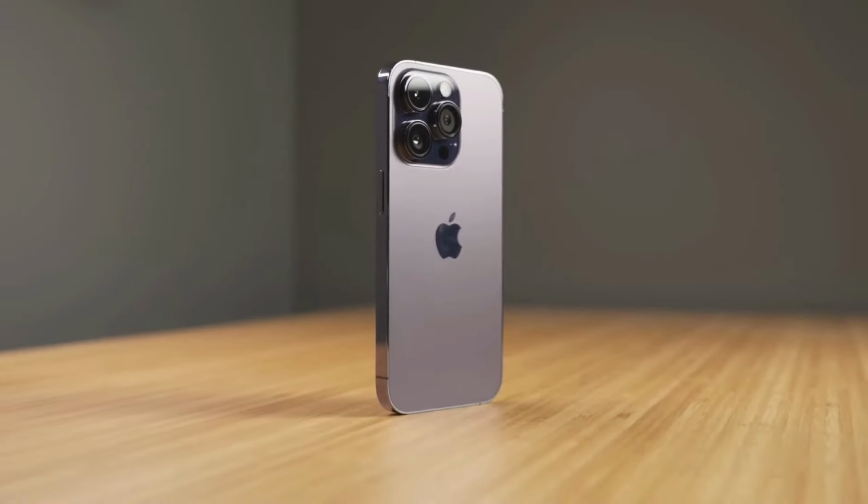Under the hood, you'll find the Tensor G3 chip. It's like the engine of the phone, and it's not just about raw power. With 12 gigabytes of RAM and up to 1 terabyte of storage, you've got the muscle and space you need for multitasking and storing all your stuff.